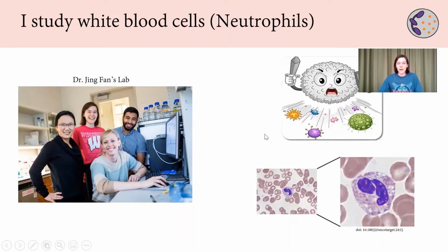If we look under a microscope, this is what a neutrophil looks like. They're really round and circular, and this dark purple part is the nucleus. And the nucleus is the part of the cell that packages all the DNA. And the DNA is just how cells know what type of cell they should be.